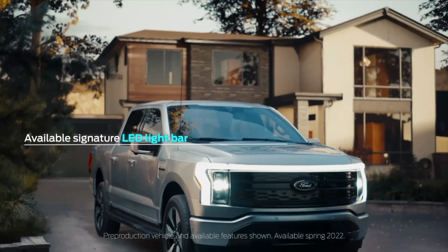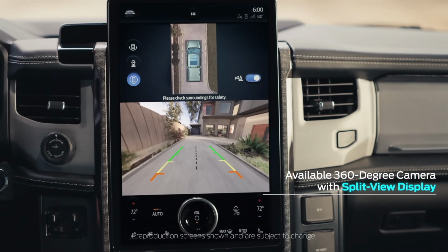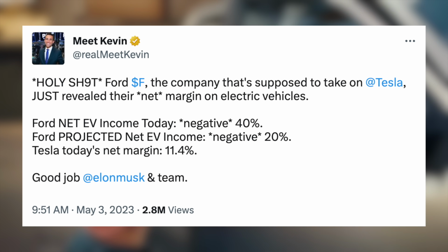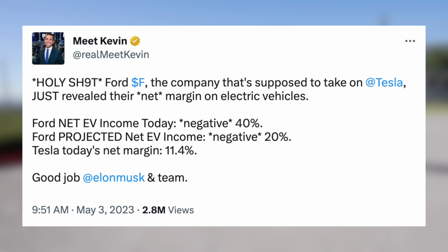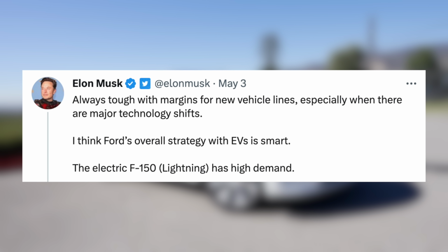Last up today, some updates from other automakers. Recently, Ford's business numbers for EVs came to light, showing how much progress is still ahead for their EVs. Some recent numbers show their margin is -40% on EVs, and they're hoping to be -20% soon, whereas Tesla is at 11.4% today. In response to this, Elon Musk showed some support, saying, quote, "Always tough with margins for new vehicle lines, especially when there are major technology shifts.